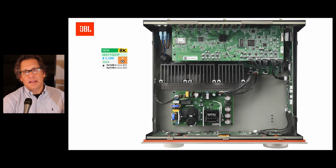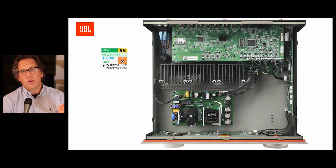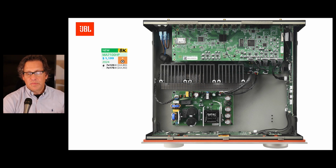I say this is a high performance version of the 710. The chassis gets deeper. We're still seeing those 3 heat sinks. We're seeing, though, the power supply get a little beefier because it's putting out more wattage for those 7 channels. So it's going to need that. It looks like the HDMI board is the same as the 710.